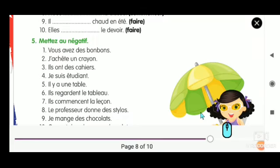So the first one I said, second one acheter: je n'achète pas un crayon. So here it is un crayon, right? So that is what the difference is. See, vous avez des bonbons. So this should become de. Vous n'avez pas de bonbons. Okay. J'achète un crayon. So un should become de crayon.